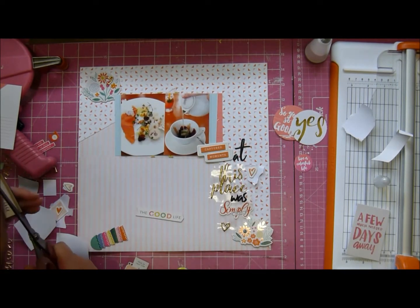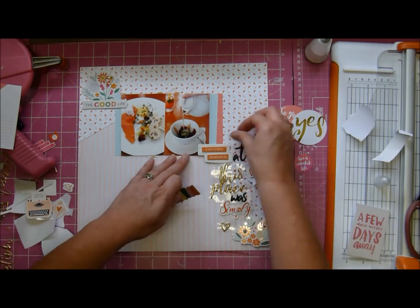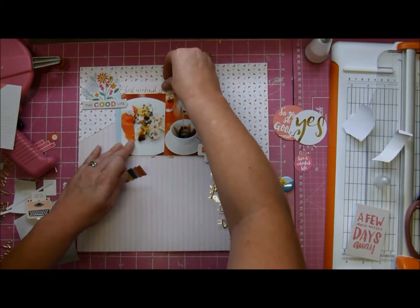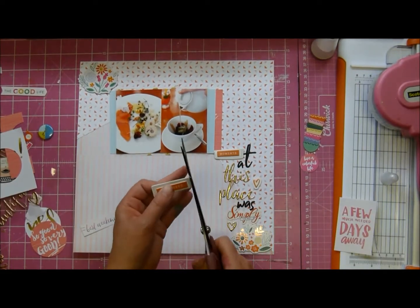I am now happy with what I've got going on the right hand side coming down. It said moments captured at this place was simply the best, and then I realized that the was is wrong and I changed it to were. I know, I'm a bit pedantic.